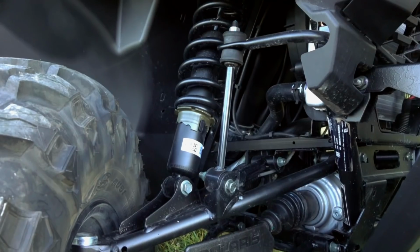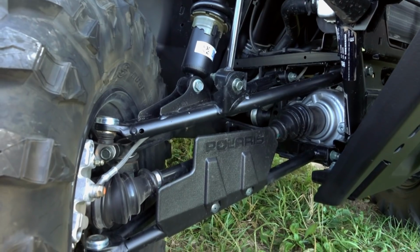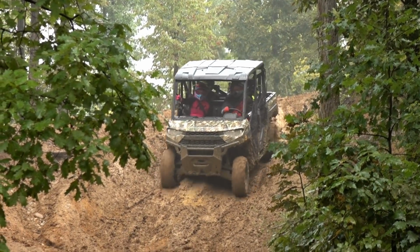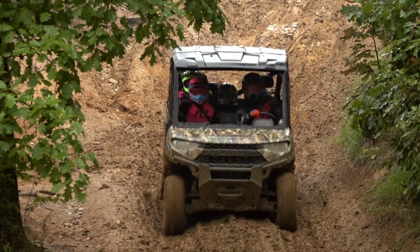The Ranger is stopped by 4-wheel hydraulic disc brakes with steel-braided brake lines and dual-piston calipers front and back. With its massive cargo and towing capacities, we're glad that braking power and feel seems on par with the capabilities of the rest of the machine.